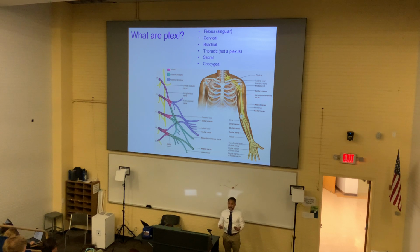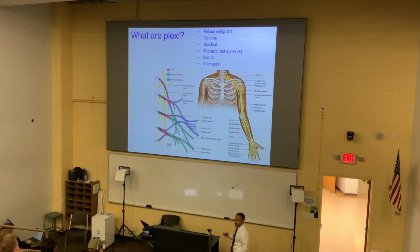Like, oh, really? So, for example, let's make it more simplistic. If you're superior to a C5 injury, then you're probably going to have a quadriplegic paralysis.